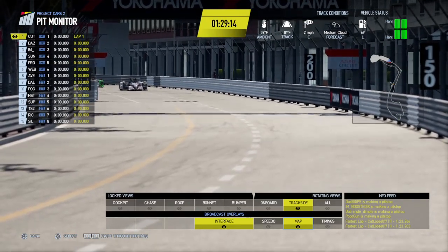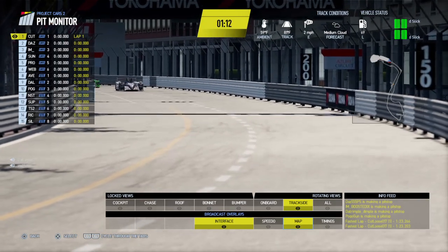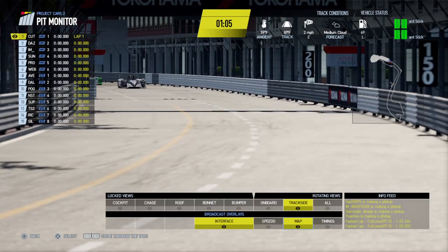We got 6 LMP2s, 8 GTEs in this race. And should be a good show, despite the fact that International Le Mans Series is just relaunching. You've got some real good drivers in here.